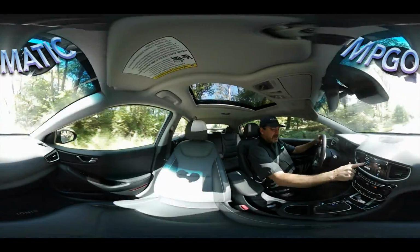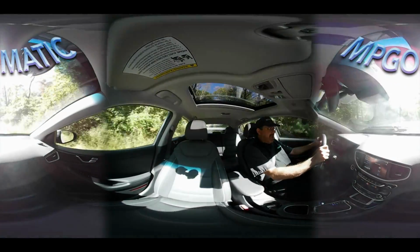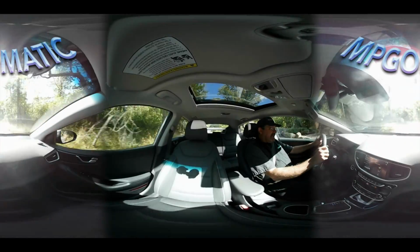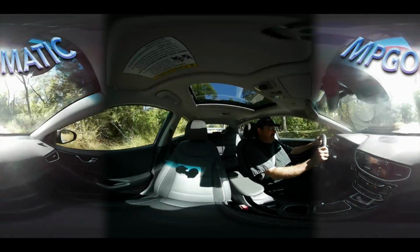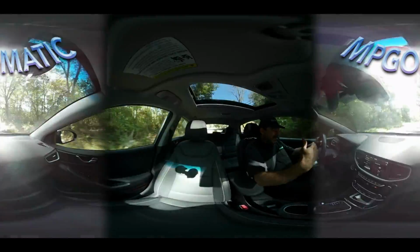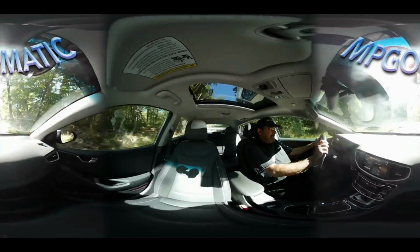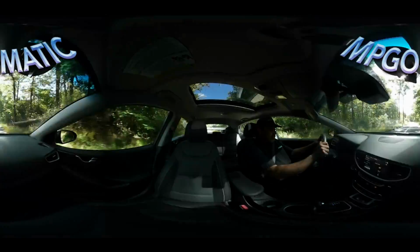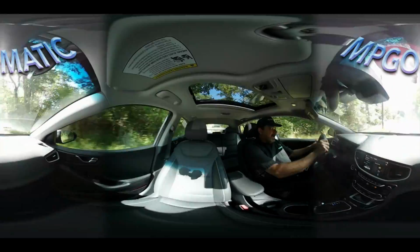And now you can see the numbers are cranking up, 84.5. That's pretty crazy. Because, hey, we're mostly on the battery. A couple places where we had to get going, the engine kicked in, but overall, this Ioniq is extremely efficient. I'm very impressed by it.